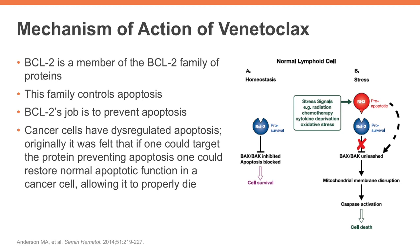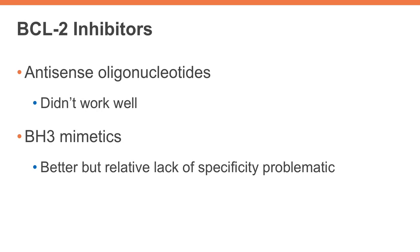It was originally felt that if it would be possible to target a protein that prevents apoptosis, you could restore the normal apoptotic function in a cancer cell and thus allow it to properly die. This has led to the interest in developing BCL-2 inhibitors, and there have been a couple of different strategies. The first was through a technique called antisense oligonucleotides, and this had not much success as a general approach and is not really being pursued. The more relevant or successful strategy has been through drugs that we call BH3 mimetics.